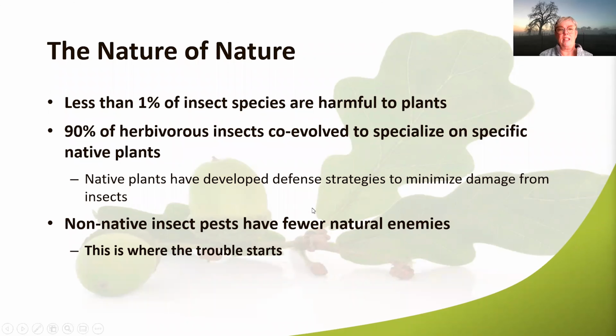What people really need to understand is that less than 1% of insects are actually harmful to plants. And I think that as gardeners, that's what a lot of us are concerned about. You see aphids on our plants or other sucking insects. And when things are out of balance, that can be an issue.